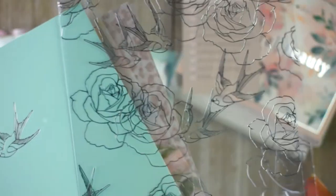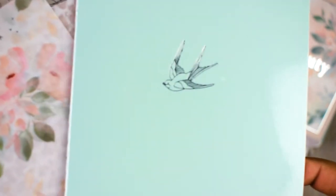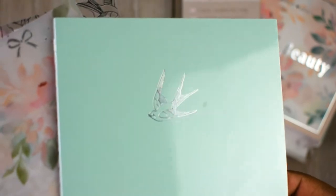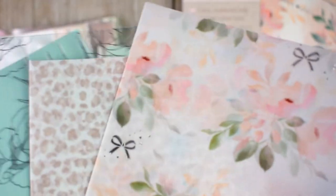And then you have this clear acetate here that's got the birds and the flowers on it. That really nice design. It looks like it's foiled inside and out, so you can use it either way. And then, of course, you get your B6 stitch notebook that has a little foiled bird on it. And then on the back, you just only have your Simply Gilded. But yeah, there you go. That's your collection of vellums and acetates here. And I'm actually excited about having these vellums now. I think I finally have a use for them, but we'll see.